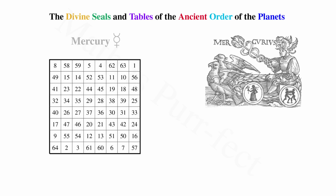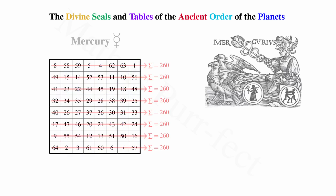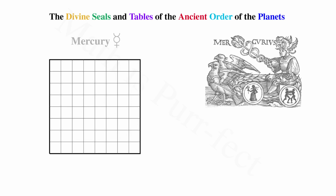As with all magic squares, the sum of the row, column, and diagonal entries is congruent, in this case summing to 260. And the number associated with the spirit or daemon of Mercury is the sum of the row sums, being 2080. As with Venus, the size of Mercury prohibits the simultaneous inclusion of both Hebrew and Arabic numerals, so let's clear the entries first.